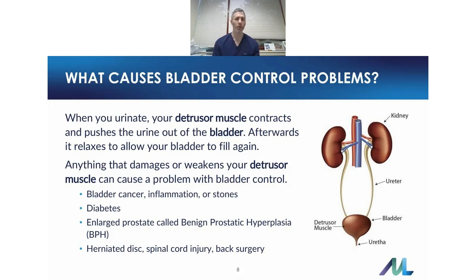Someone's asking about post-void dribbling or leakage after urinating. This is often a sign of BPH or some sort of obstruction process going on, where some urine is getting trapped in the prostatic urethra or in the regular urethra. So it's typically a sign of BPH. Obviously I can't know that for sure without doing a full evaluation, but that's what it's typically a sign of.